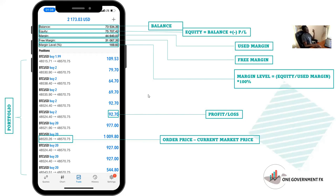Okay, so we're going to margin. The margin here doesn't show the label used margin, but the margin is your used margin. We explained what we meant by the used margin in the previous course. This is the amount of your deposit the broker is using to keep that liquidity. So this margin here is 44,640. It means out of your 73K, the broker is using 44K to hold that liquidity. That is the amount of money you have no access to right now, because the broker is using it to keep your trade open.